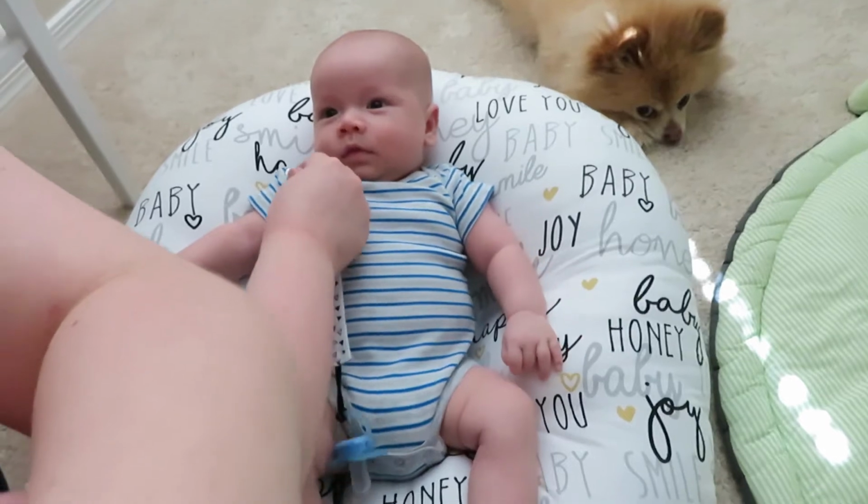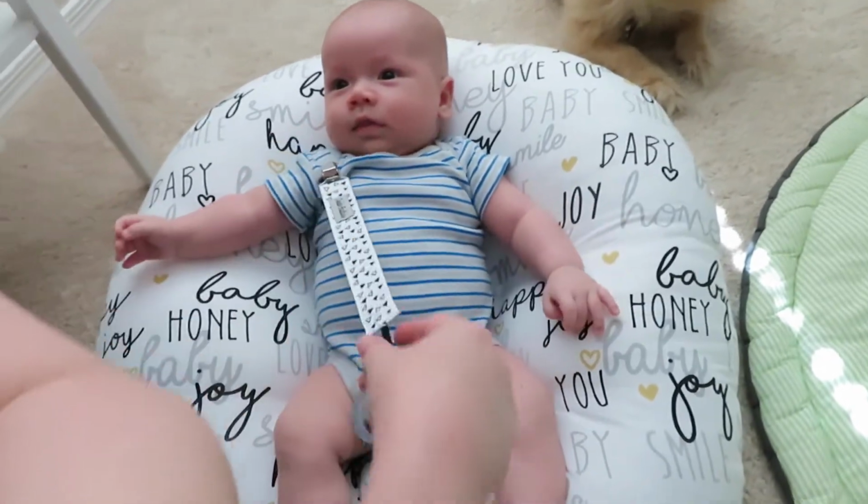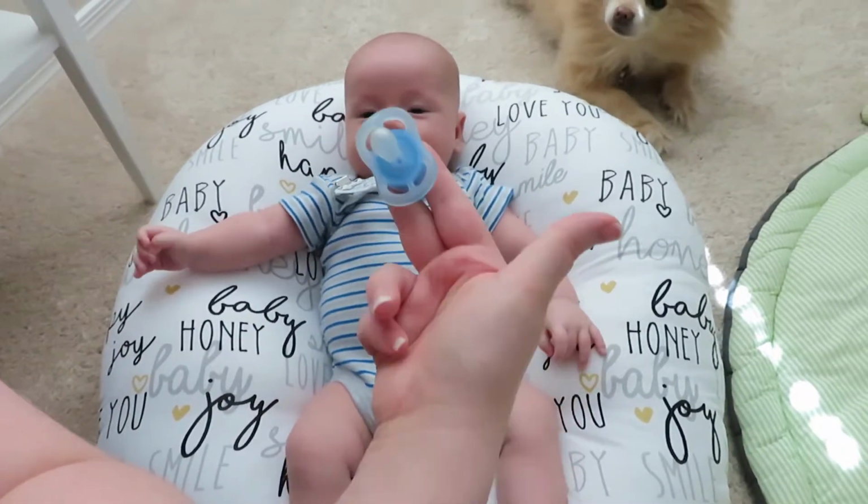So these are pacifier clips. We have a few different ones. We have a couple of these ones with a metal head, I guess, and then we have a couple with plastic ones. But basically all this does is you hook the pacifier onto the clip, and then you clip it onto your baby's clothes. And then there it is.